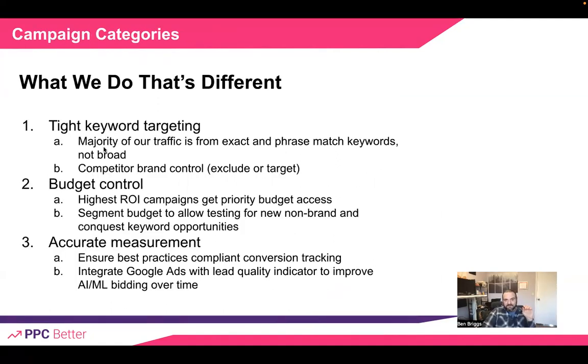So what we do that's different is we really tighten down on your keyword traffic. A lot of people use broad match or dynamic ads, and those can bring you in anything that's sort of relevant to your keyword.